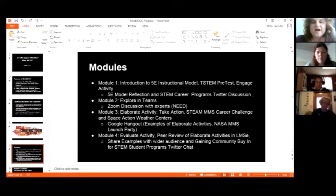I would like to utilize the University of North Carolina's T-STEM instrument. I don't know if you are familiar with this. They have a nice T-STEM instrument where I would be collecting data of the participants. I'd like to have a pre and a post test to measure, hopefully, an increase in teacher participant perspectives. We would have an engage activity. So basically the participants would be walking through the 5E model as a student, but also using real world events.